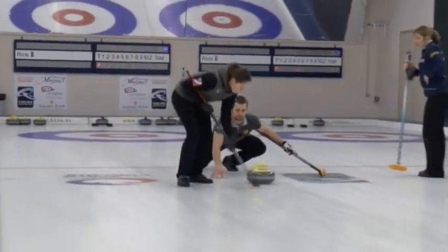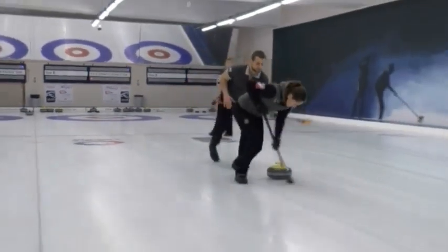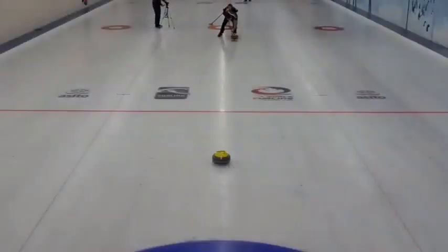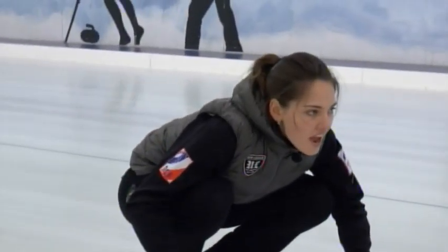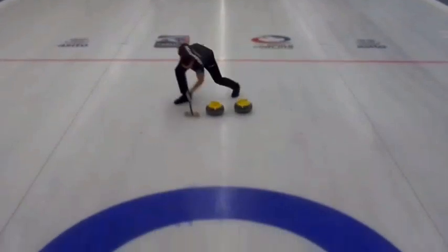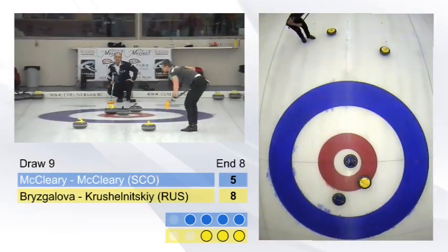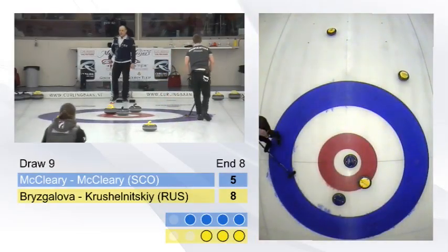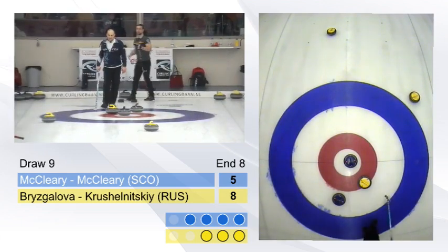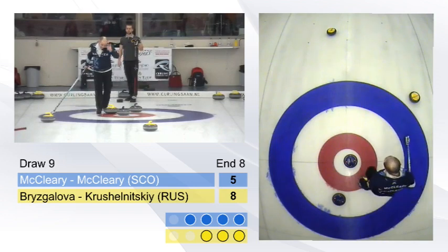I'm not getting the line right on this. Really want to get past that guard. Get on top of the guard! Blue. Catches the guard, rubs it off a little. We just rushed a little bit there. Up the ice a little.